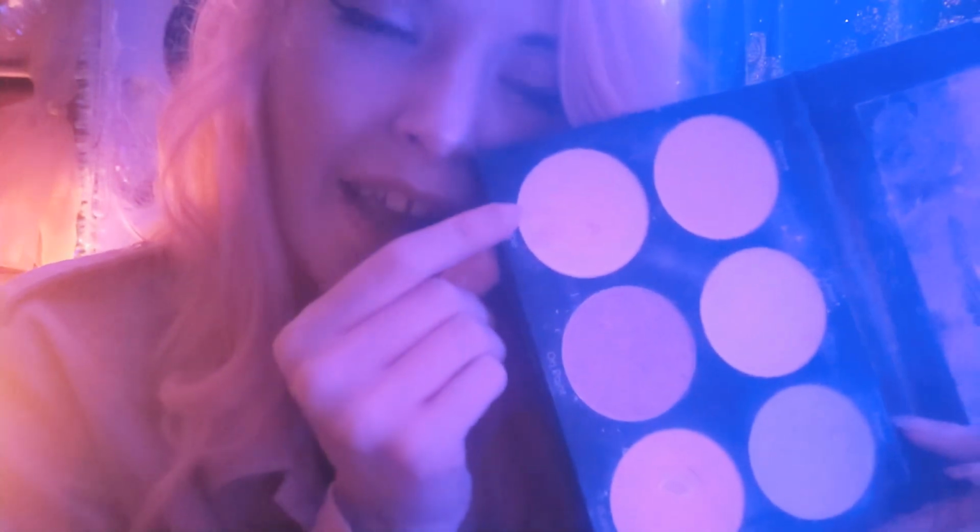But okay, so the next one, Strobe, which is our green one. It's hard to tell in these lights what's going on with the actual colors, and I can't even tell. I'm just basing it off my own memory.